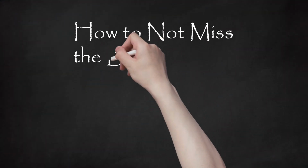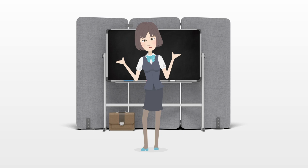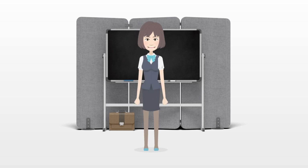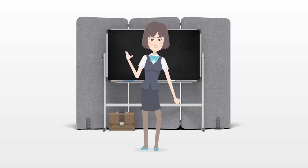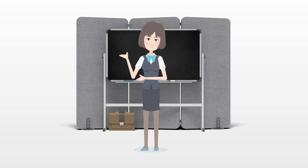How to not miss the bus for school. Catching the bus is the safe way to get to school on time. However, it can be a challenge to get to your stop on time. Are you worried that you may miss the bus? With a little bit of preparation and planning, you can always catch the bus on time.